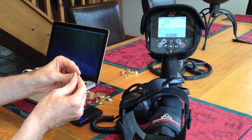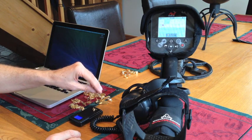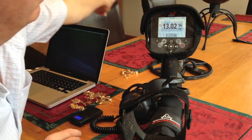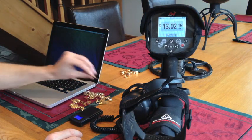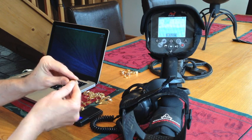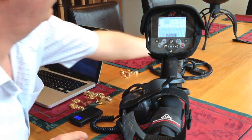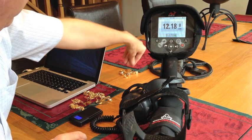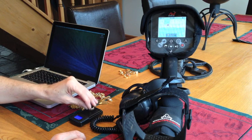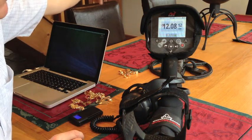Earring with a bit of a stone in it, 18 carat, 1.6 grams, 1302. A little plaque, it's one of these mother and child things, 18 carat, 3.2 grams, 1218. This is one of these name rings, it's only 14 carat, 3.3 grams, 1208.